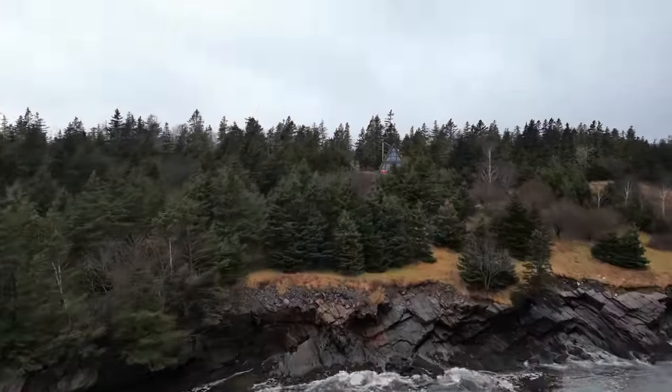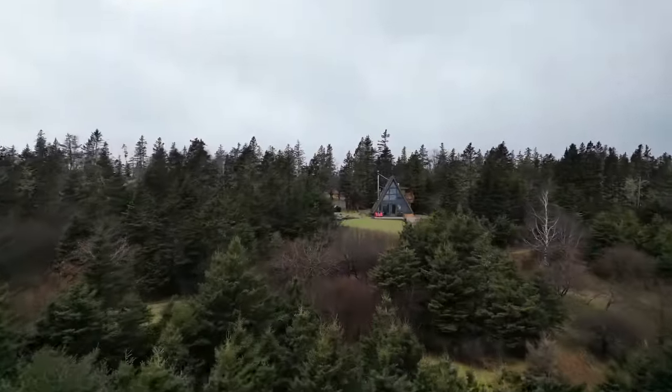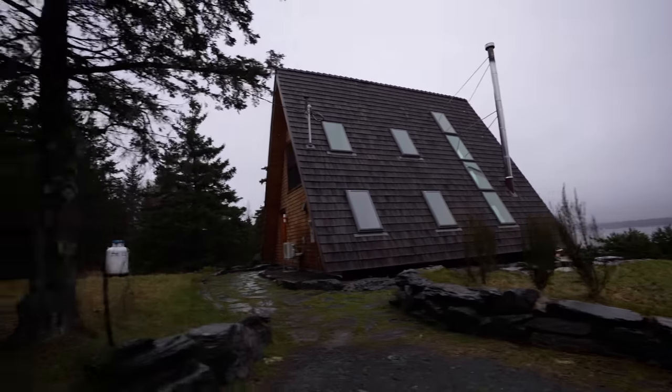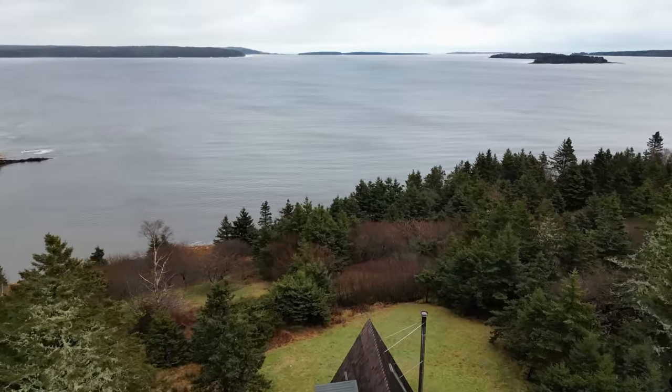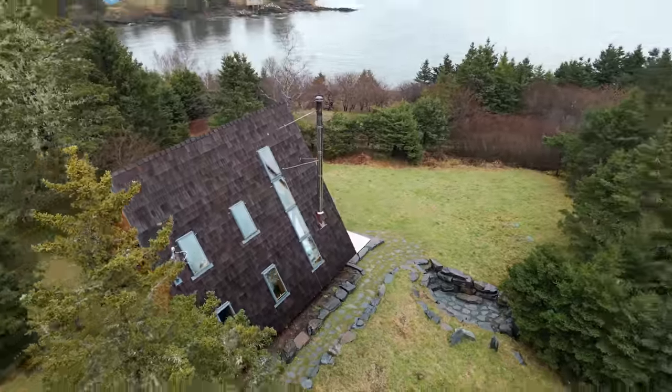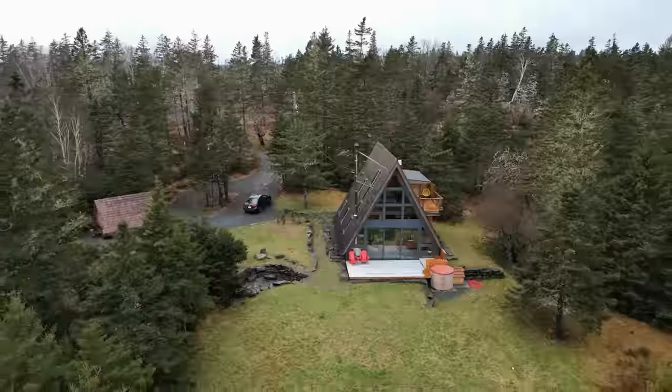Oh, it's an A-frame? That is so cute. Yeah. You like it? Yeah, wow. Oh, look at the view. This is such a nice surprise. Thank you for doing this. Wow. What a view. It's the ocean, man.